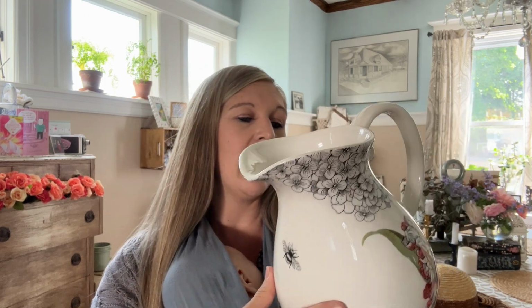I have a pitcher similar to this that is just stark white that for years I have used as a vase for fresh flowers that I brought into the house. And I thought, how sweet would this be to either have on the shelf empty, just as it is, or to get some nice fresh flowers and put it in here and decorate the dining table or somewhere in the living room with some nice, beautiful blooms. I just feel like that's such a sweet and beautiful look throughout the house. I love flowers in pitchers.